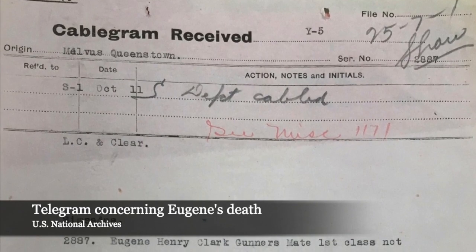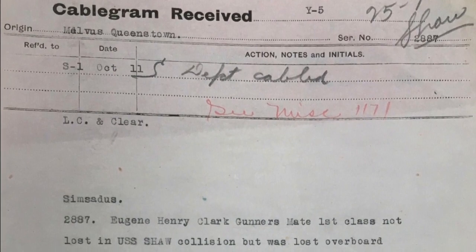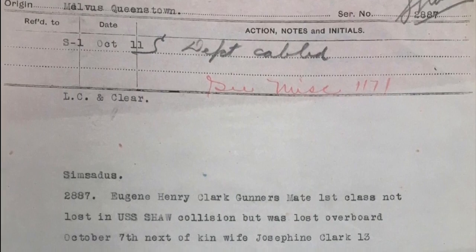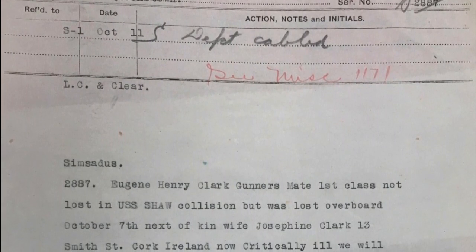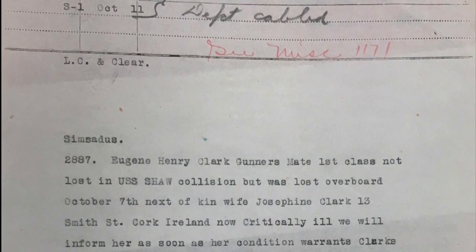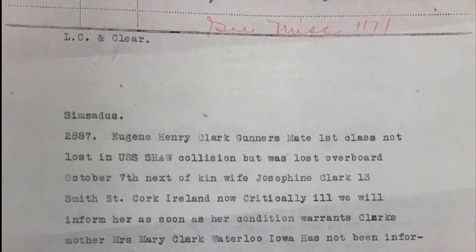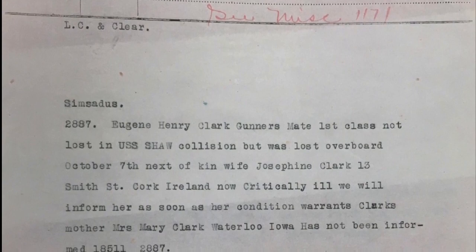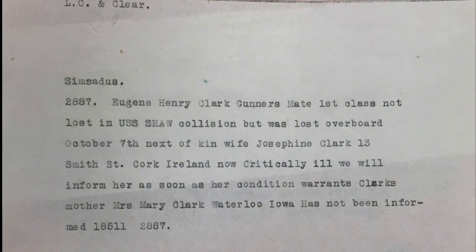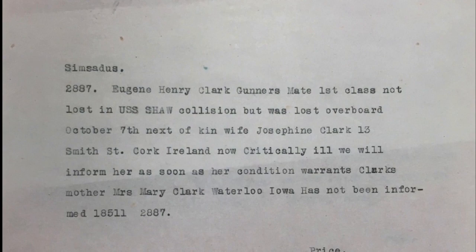A cablegram preserved in the National Archives in Washington, D.C., dated to the 25th of October 1918, records, "Next of kin, wife Josephine Clark, 13 Smith Street, Cork, now critically ill. We will inform her as soon as her condition warrants." The critically ill reference was to Mollie's childbirth. Two weeks after her husband had drowned, on the 21st of October 1918, Mollie gave birth to their daughter, Mary Josephine Jean Clark, unaware of what had befallen her husband.